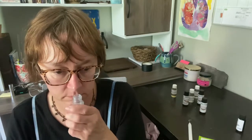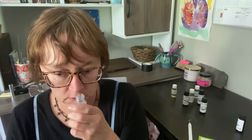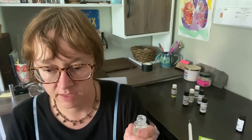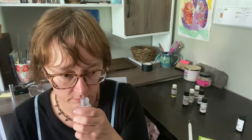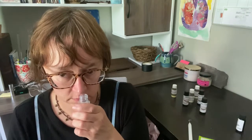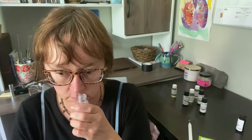I've smelled this exact thing before. Not from this company, but I have smelled this exact same thing. It almost smells like vanilla and sandalwood. And something. My Cabbage Patch Kid. It smells like sandalwood vanilla because that's exactly what it is.